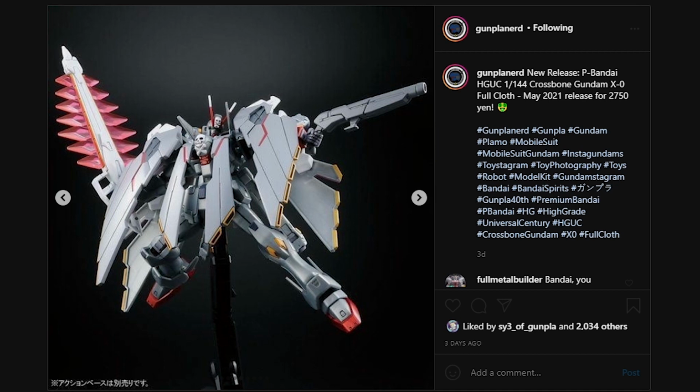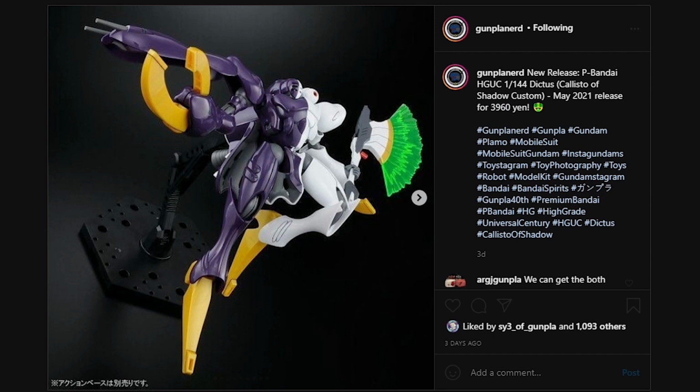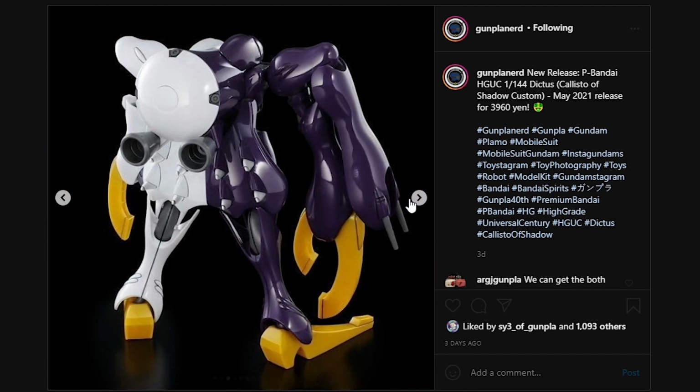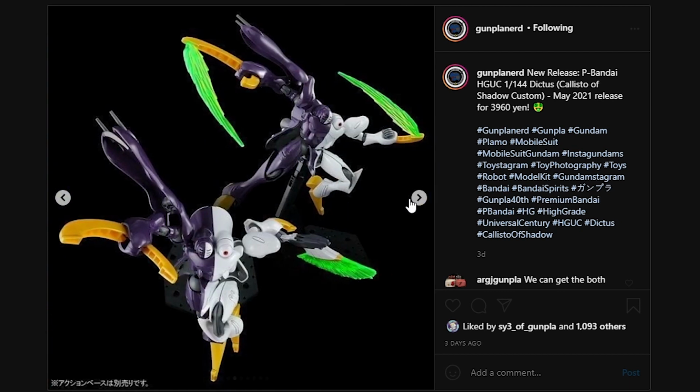But the thing that I did miss is this thing right here. This is the actual Libertas Dextradictus, which is going to be a May 2021 release for 3,960 yen. Now, this thing was out of stock immediately after the pre-orders were open, so unfortunately I will have to stress myself out and get them at the store whenever June rolls around.